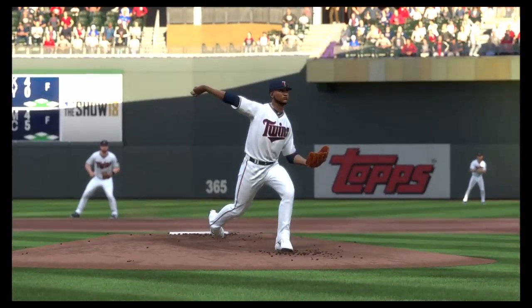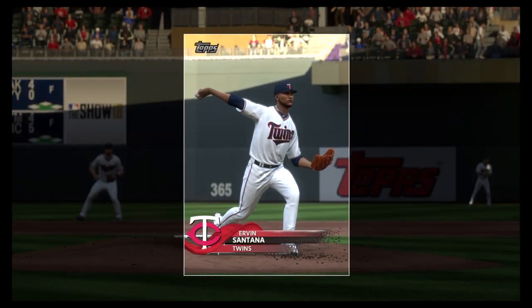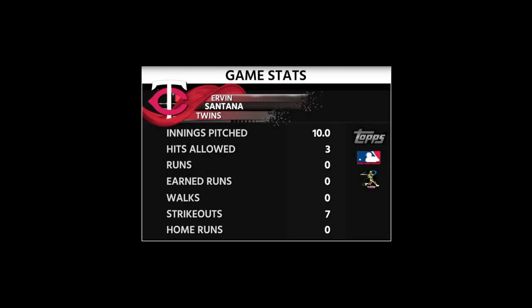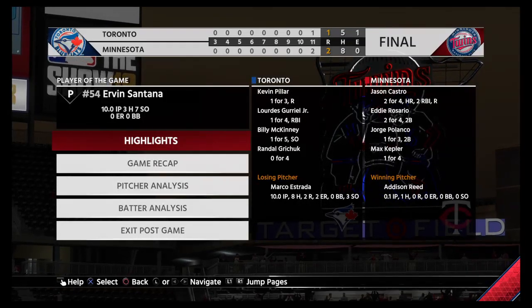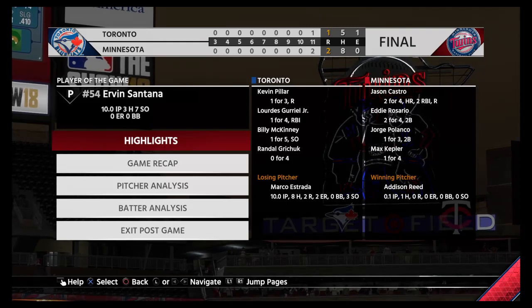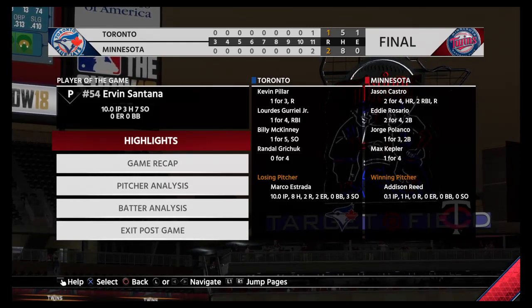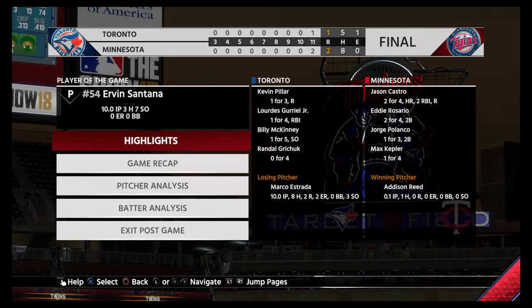And fellas, the outing turned in by the man you see there certainly can't go unrecognized. Irvin Santana. He's our tops player of the game. Boy, what a gutsy performance this was, guys. You used to see starters work all the way into extra innings a lot more back in the day, but it almost never happens now. He's got to be exhausted, but he should be awfully proud of what he accomplished here. They left 4 men on base.